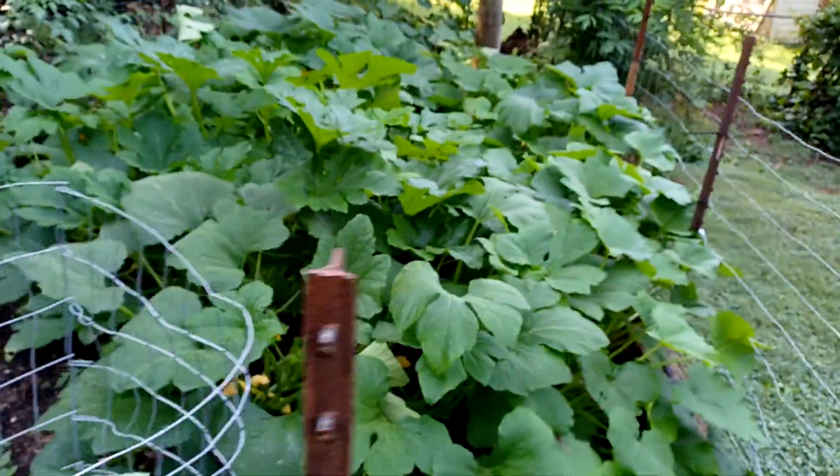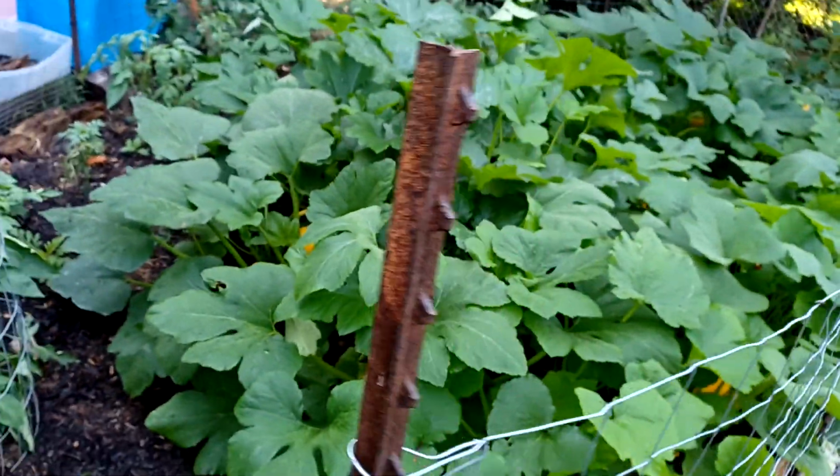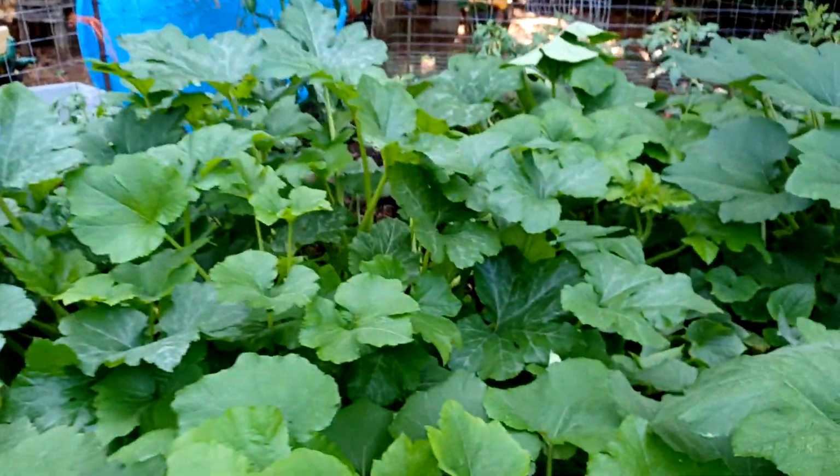Everything's well watered, it's growing really good. It's really time to get in there and weed. We hadn't had too many weeds, and that's a good thing. Just a few here and there. But everything's big, has plenty of blooms on it.